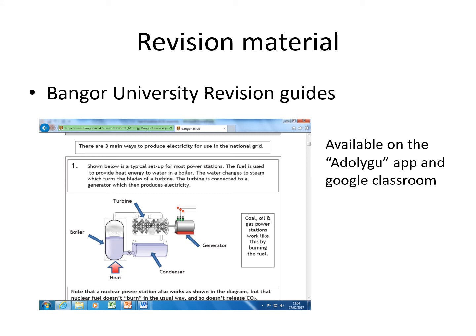There are lots of revision material and help for science GCSEs. One of the good things that you can use is something called the Bangor University Revision Guides. We make sure that these are always put on our Google Classrooms. And there are also apps and different things that you can download as well.